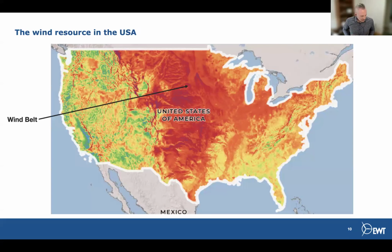Where does this work? How do you know if you've got the good wind? Well, we can help you with that. However, here's a wind map to give you a guide as to where that works. There is one area of the country, in a pretty large area, where the wind blows quite strongly and quite consistently, and that's the wind belt, which is essentially down the middle of the country.